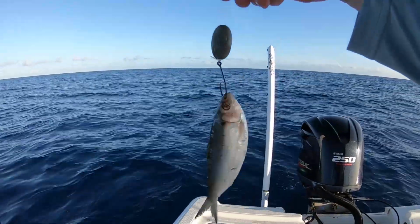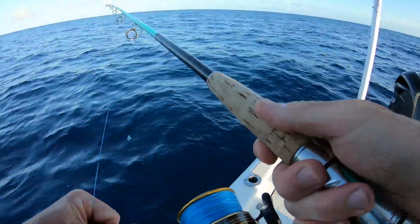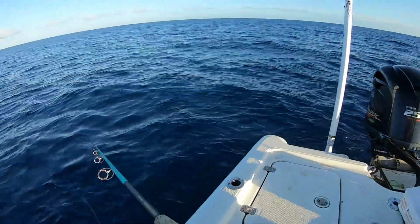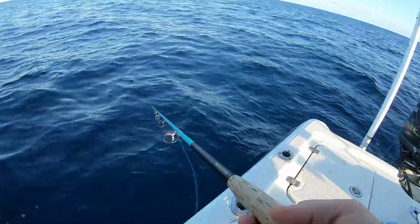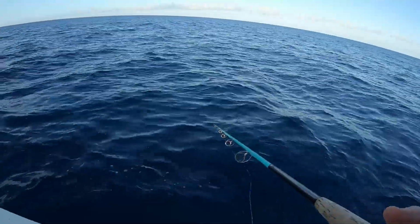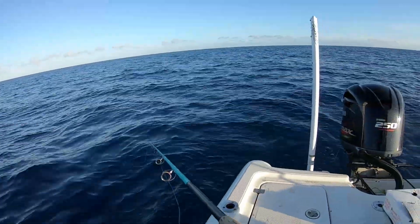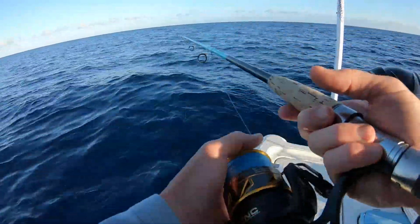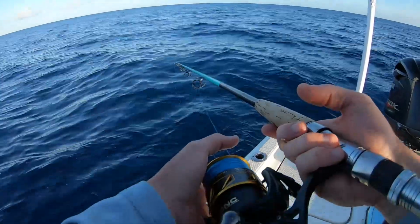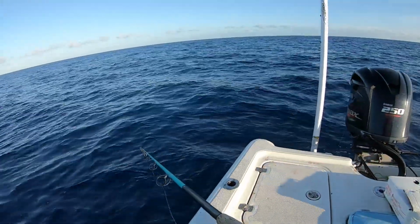All right, guys, this is the first bait going down, dead thread. Here we go, see what happens. You about to drop yours down? Yep, I'm gonna get mine. Like I said, guys, a little over 100 feet of water. Even when we come out with live bait, I like to drop the dead bait first anyway, to see if we can get them fired up. Make sure it goes all the way down to the bottom, brother.